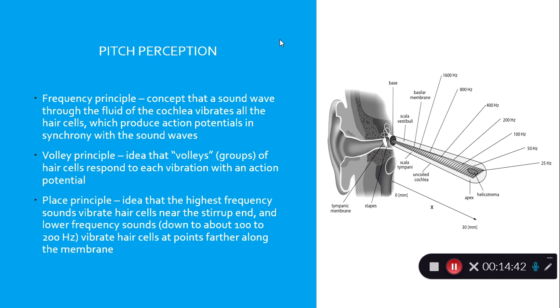So frequency principle, a sound wave through the fluid of the cochlea vibrates all the hair cells, okay? The vibrating hair cells produce action potentials, okay? And then those action potentials tell the neuron to release neurotransmitters, which send signals to your brain. Okay, then the volley principle, the idea that groups of hair cells, just like in the eyes, are waiting for a specific vibration to be released for an action potential, depending on the wave, okay?